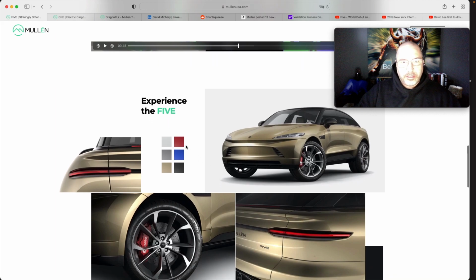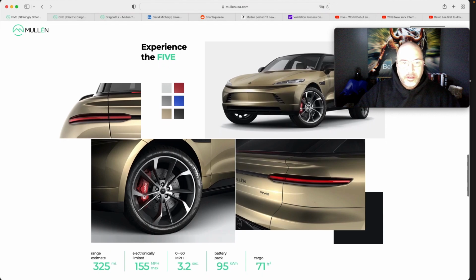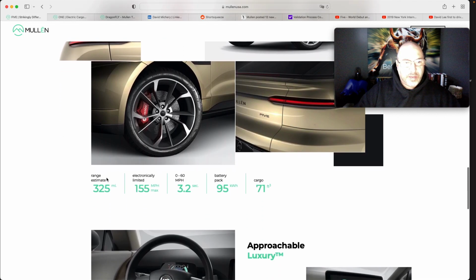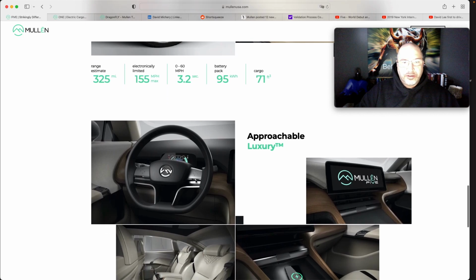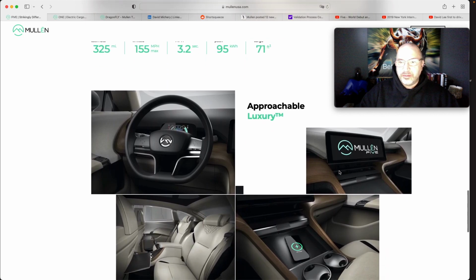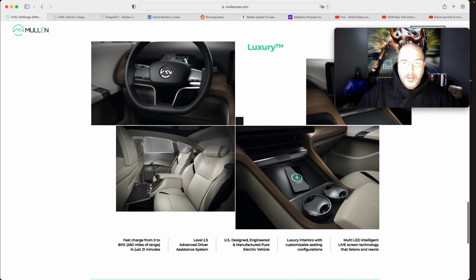Now, just take a look at the MULN 5. Too bad we can't click on the different colors here, but it's great. So this range estimate is 325 miles, electronically limited 155 miles per hour, okay? 0 to 60 in 3.2 seconds, battery pack 95 kilowatt hours, and cargo is 71 cubic feet. Approachable luxury. Look at the interior, very nice and very sweet. I love the little wood and all this kind of stuff. It makes it warm. So important.